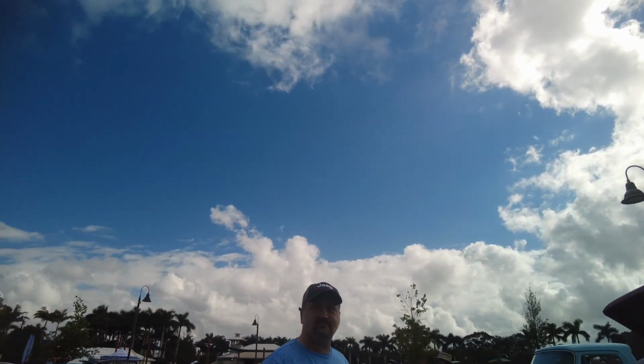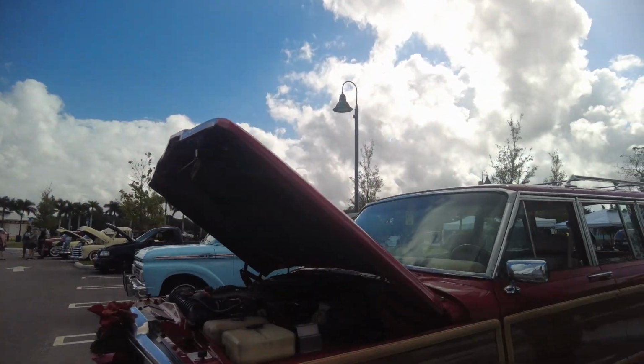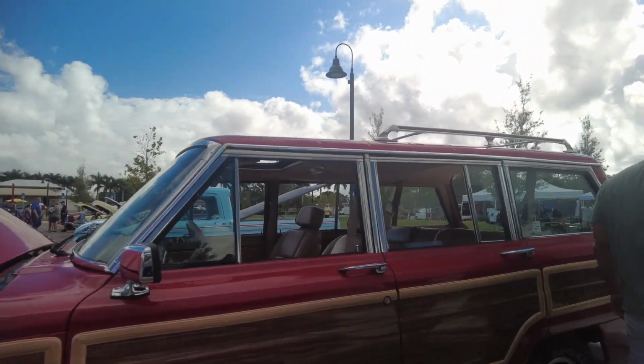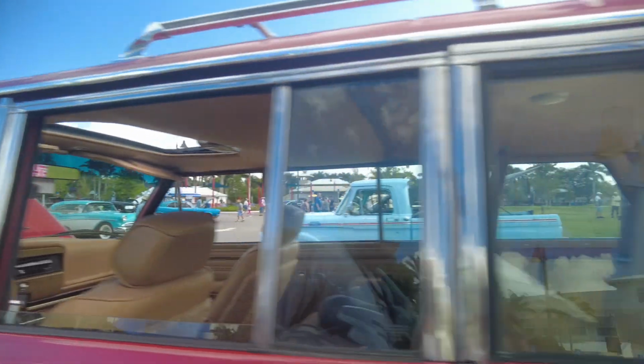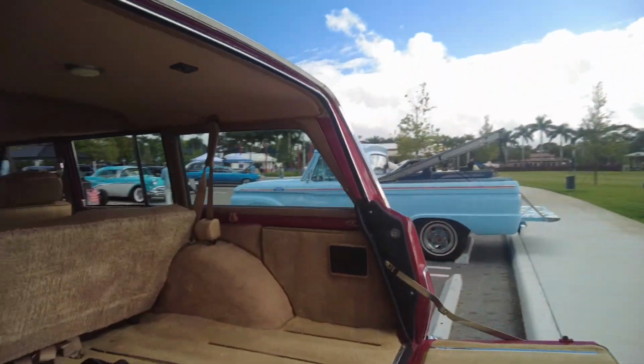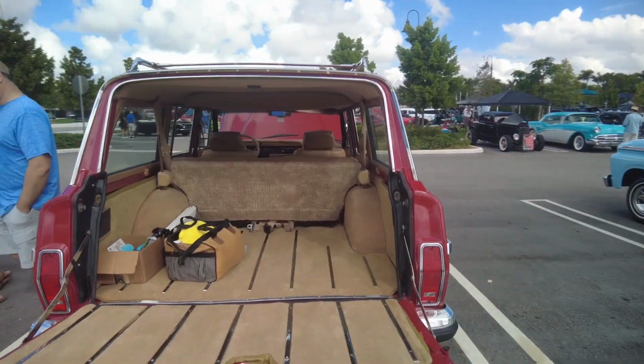Well, great. You did a great job on it. We appreciate it. Beautiful. 1988. He did all the work himself on it, this guy. Beautiful. It is nice. Grand Wagoneer.